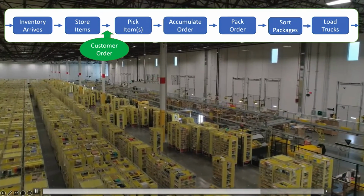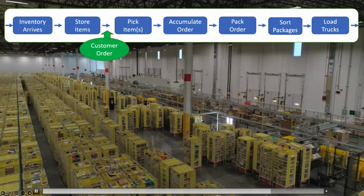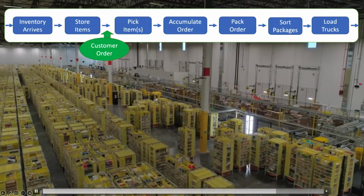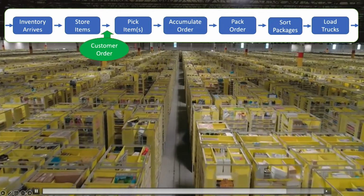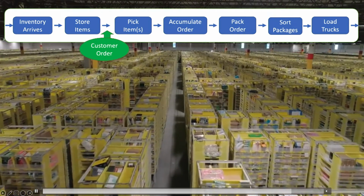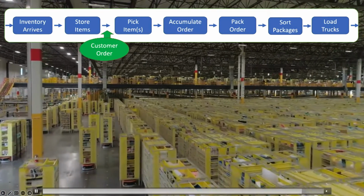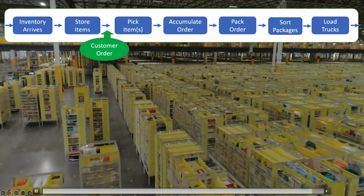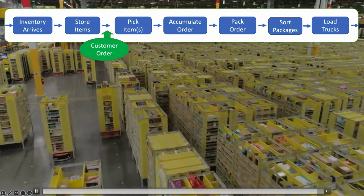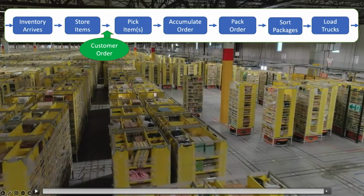Once those orders are packed, we need to sort them. Because these buildings are serving millions of items, they don't all come to MIT campus. Some of them might go up the street or to some of those other places. And so there's a sortation step. And then they go back onto trucks and out of the building. And so at a high level, this is what it looks like. This is a simplification, but it is one of these systems of systems.